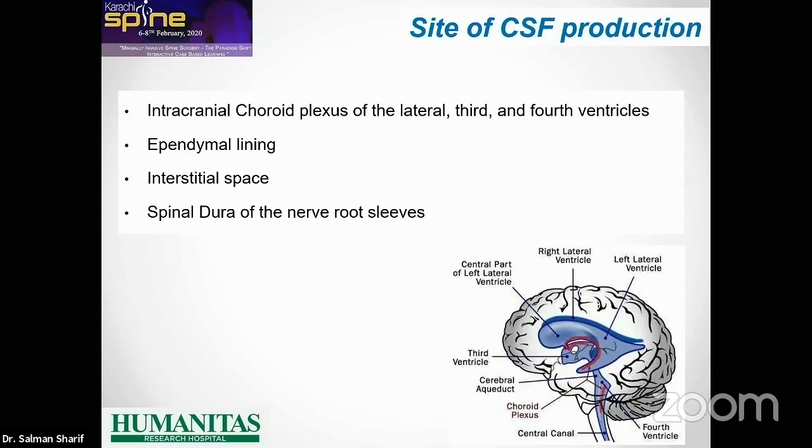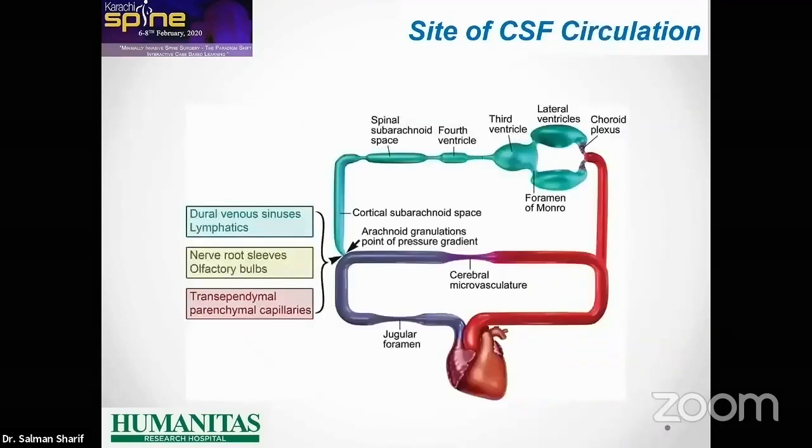The production of the CSF is not just by the intracranial choroid plexus, but it's also by ependymal lining, interstitial space, spinal dura of the nerve root sleeves. What is strange is that in some way water, which means CSF, is making a communication in between arterial vessel and venous vessels. So it's some magic system which makes water communicate from the two compartments. The reabsorption will be through the dura venous sinus, nerve root sleeves, and that transependymal also parenchymal capillaries.